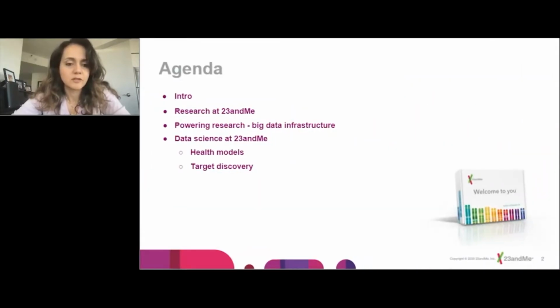Quick agenda: introduction, the research at 23andMe, powering the research, so the big data infrastructure, which is what my team does, and then data science at 23andMe. I'm going to focus on some health models and then get a little bit into target discovery, which is the work of our therapeutics team, which has existed for the past 5 years. So it's a new team at 23andMe.